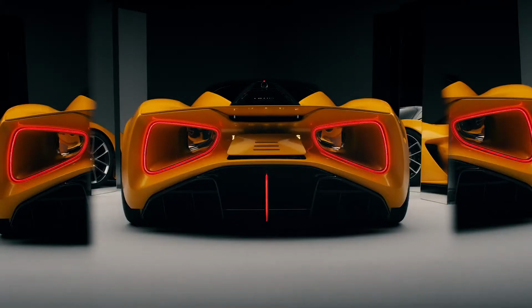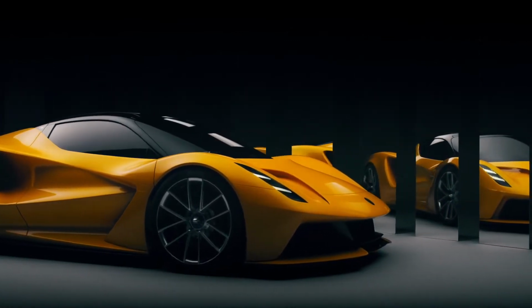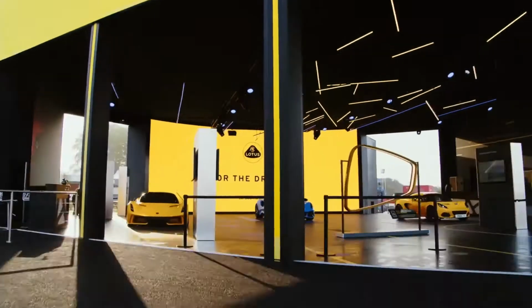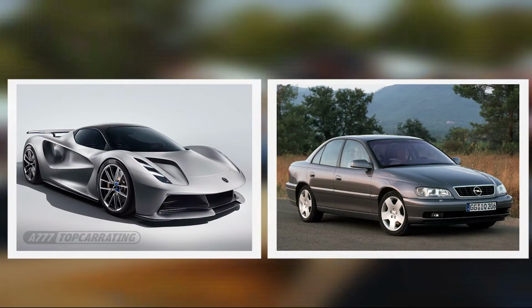The Lotus Evija is a limited edition electric sports vehicle that will be produced by Lotus Cars in the United Kingdom. It's the company's first electric car, which was unveiled and constructed in July 2019. Its manufacture will be restricted to 130 units and will be codenamed Type 130 and Omega.